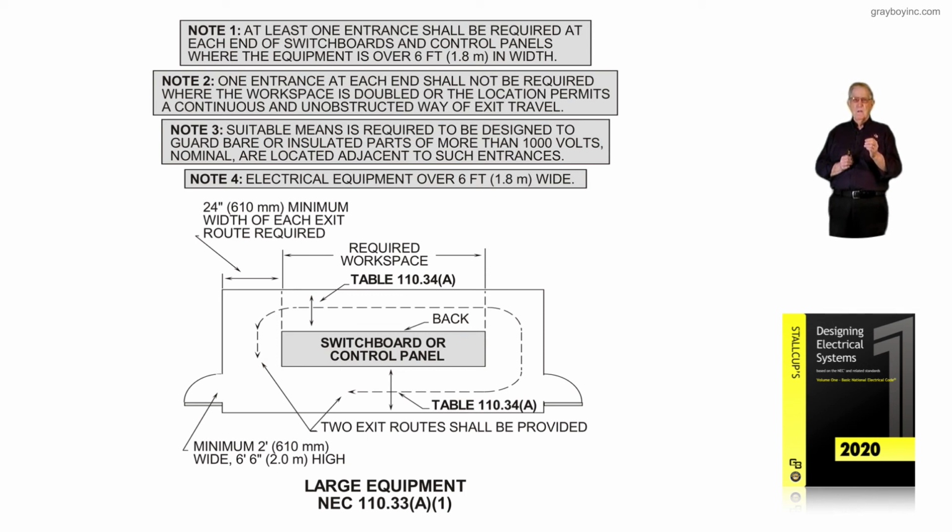You could only have, in most cases, condition 1, 2, or 3 at 3 foot, 3.5 foot, and 4 foot if the voltage was less than 1,000 volts. If it's over 1,000 volts, then remember, we have to go to table 110.34(A) because those voltage levels there are 5, not 3, as listed in 110.26(A)(1). So remember that, and this particular illustration is dealing with large equipment in accordance with NEC 110.33(A)(1).